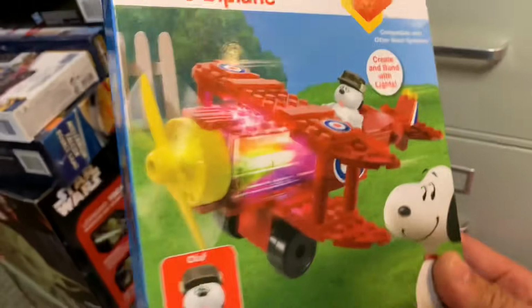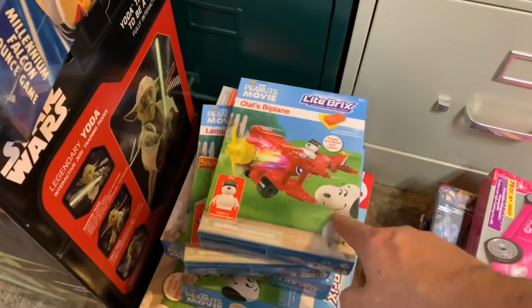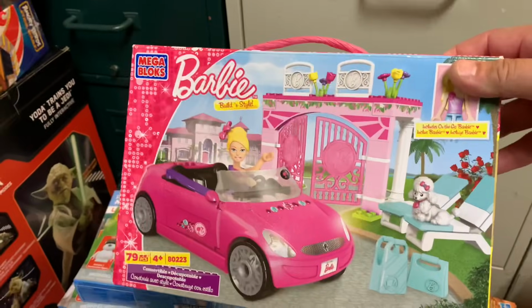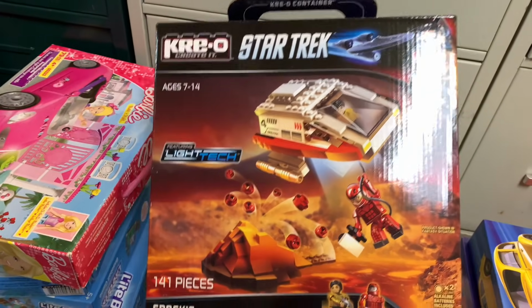Now, that one's pretty cool, though. Red Baron type plane with Olaf there flying it. It's misleading. I think Snoopy's not in this set. All right, then here's a Barbie set. Mega Blocks. This would be good for Greg's How Bad Is It? Creo Star Trek.